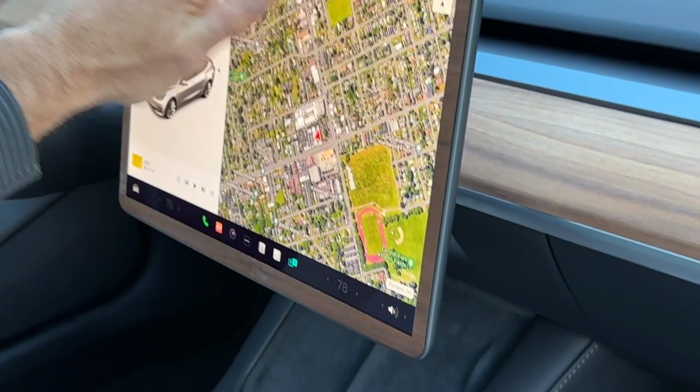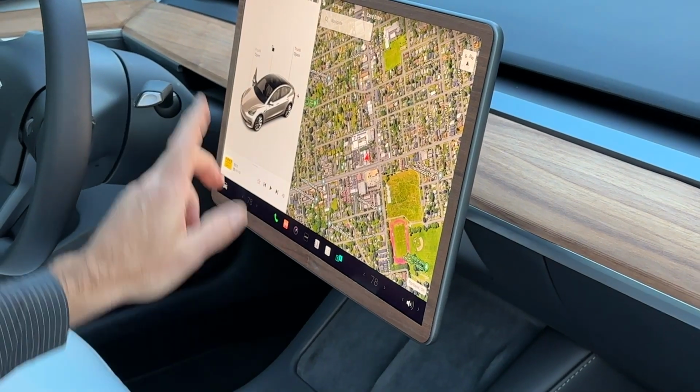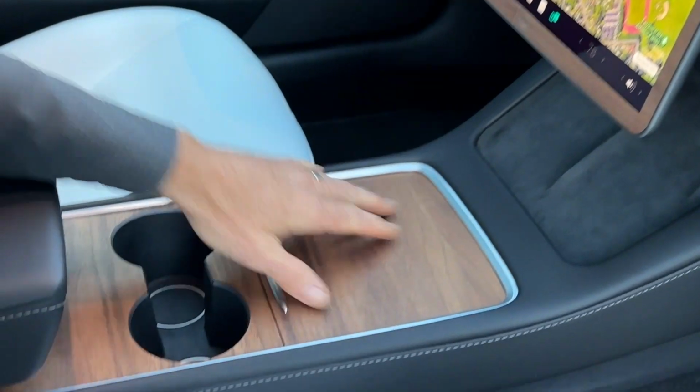we've created a bezel for the screen, laser cut wood panel for the screen. And then we've got the center console as well.